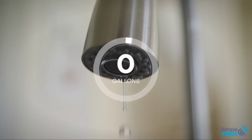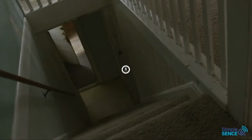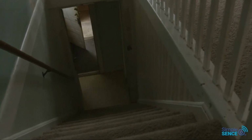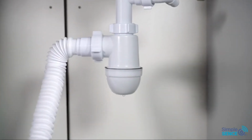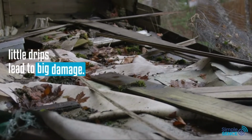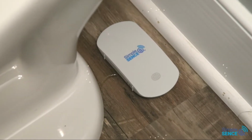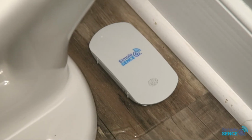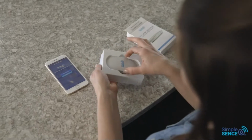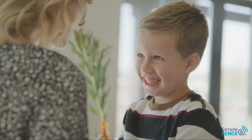A broken pipe that drips once every second will produce 5 gallons of water in a single day. If that leak continues undetected, the structural damage it may cause can take a huge financial and emotional toll on you and your family. The SimpleSense water leak and freeze detector instantly detects and alerts users to water leaks and extreme temperature variations. Available in single or multi-unit packs, you'll have 24/7 leak and freeze protection for your family, your home, and your valuables.